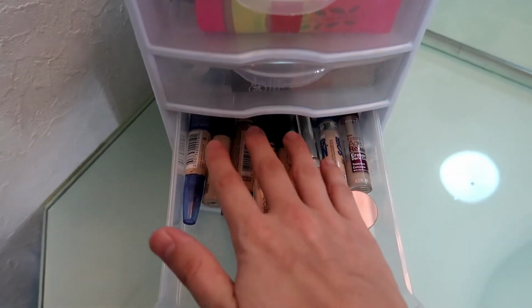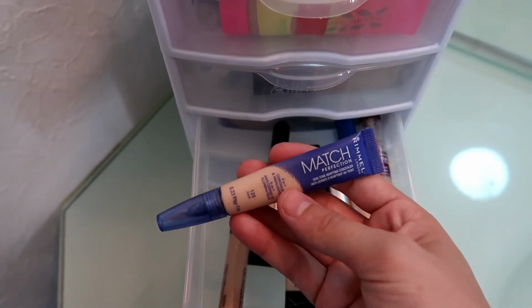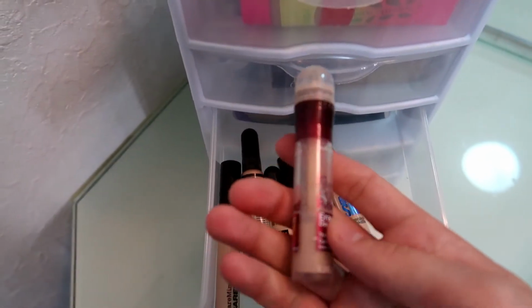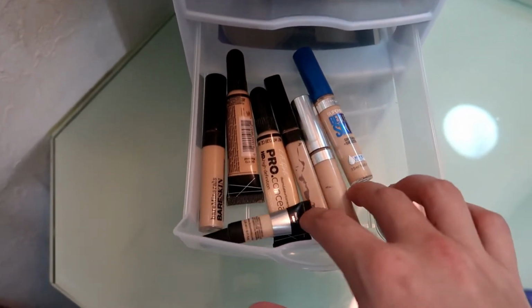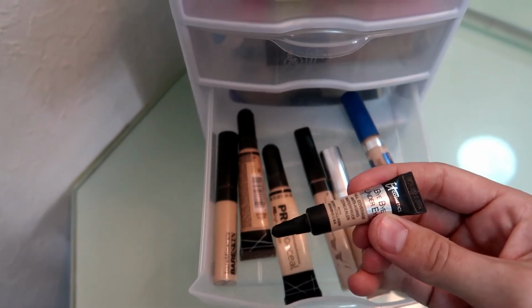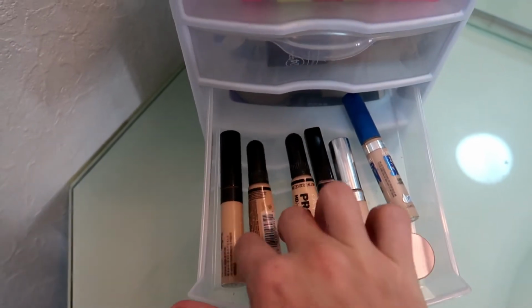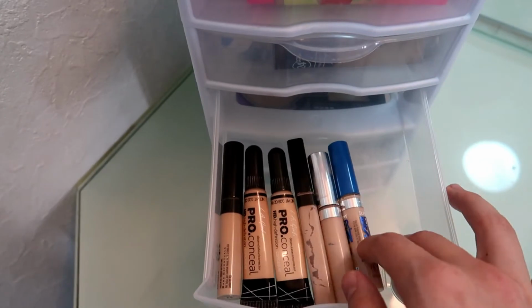And then my concealer drawer, I ended up decluttering some. This one right here, Rimmel, got rid of that one. It's really old. This one's really old too. It's the Age Rewind. Just don't use it. And then this It Cosmetics one right here, it's a small sample. I'll never use it. It's way too light and too thick for my liking. But I have the rest of them in there and I plan on using them hopefully.